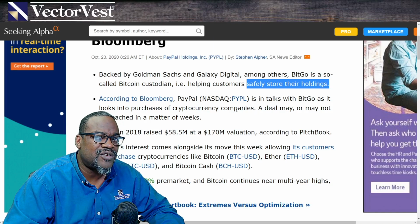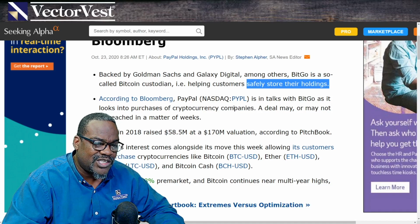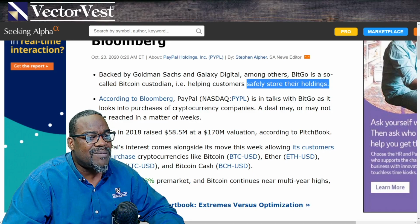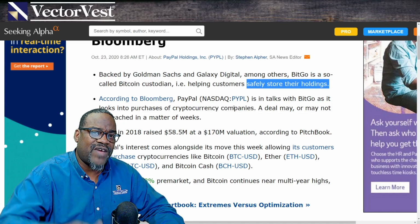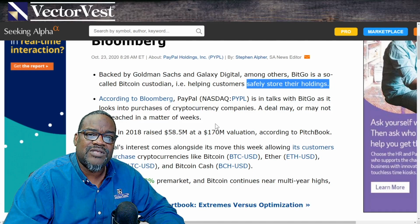I think we're going to see a little bit of M&A happen in the crypto space. I think you're going to see some M&A as this space starts to grow. So maybe it's coming, it's still a speculative place, but now by way of VectorVest, it's helping to confirm that it may be something to take a look at.